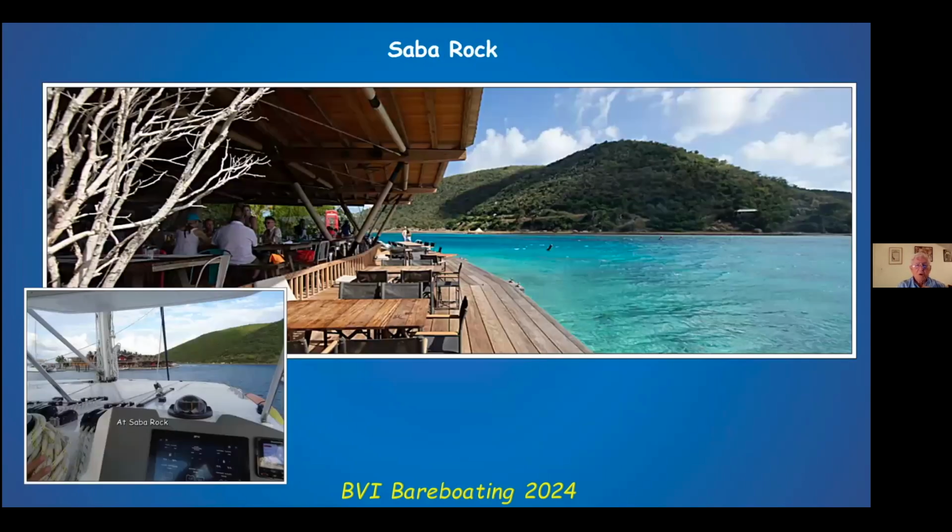And right across the way is a place called Saba, Saba Rock, depends on how you want to pronounce it, I guess. But basically, it's just a small outcropping rock, and they built this very nice bar, and they have some rooms and so forth. You can stay there. That's a very nice facility. Very tropical.